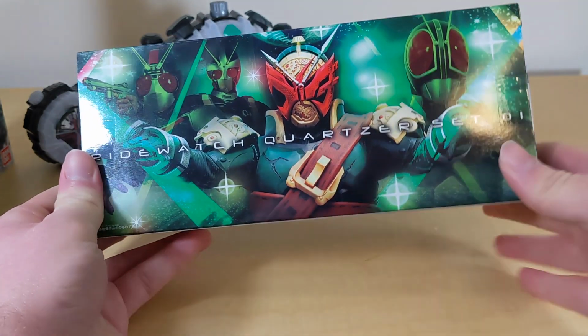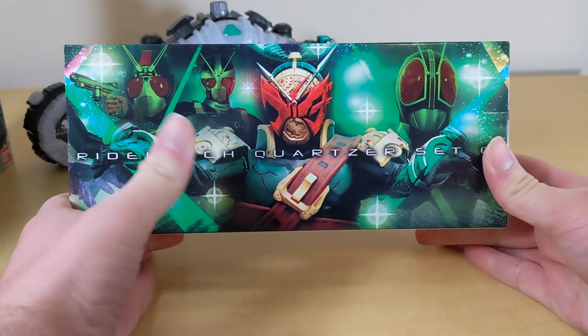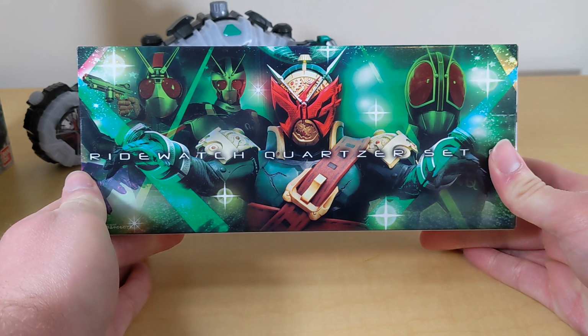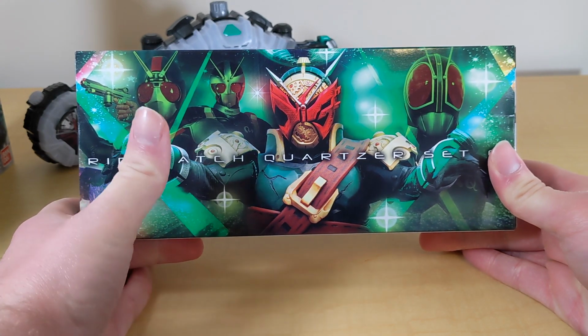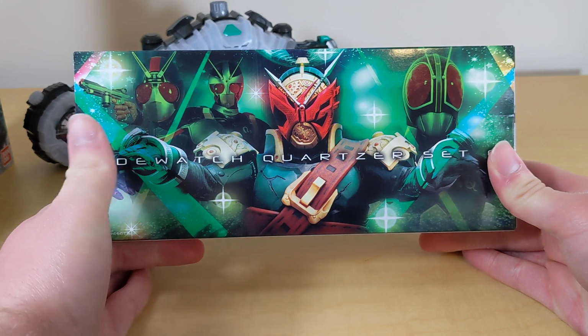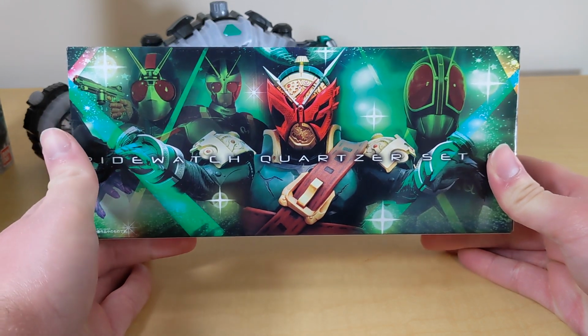I love the artwork on these. Kamen Rider Barlix was the main villain of Over Quartzer, and he was Black RX themed. So we have him back there. Now, Barlix, Zongis, and Zominus are the three riders that these Ridewatch sets are supposed to go with.